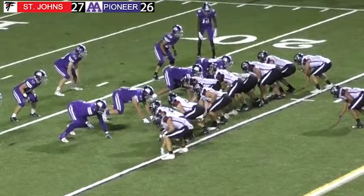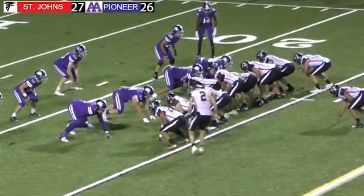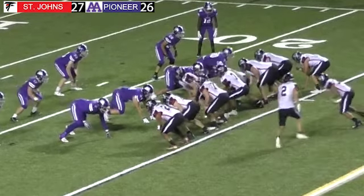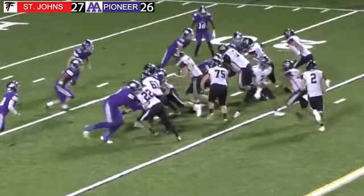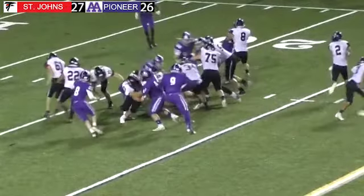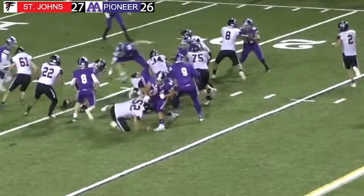At the Pioneer 20-yard line, under 4 minutes to go in the third. St. John's looking to add to their 1-point lead, trying to spoil the home opener for Pioneer, since Pioneer spoiled the home opener last year for St. John's.